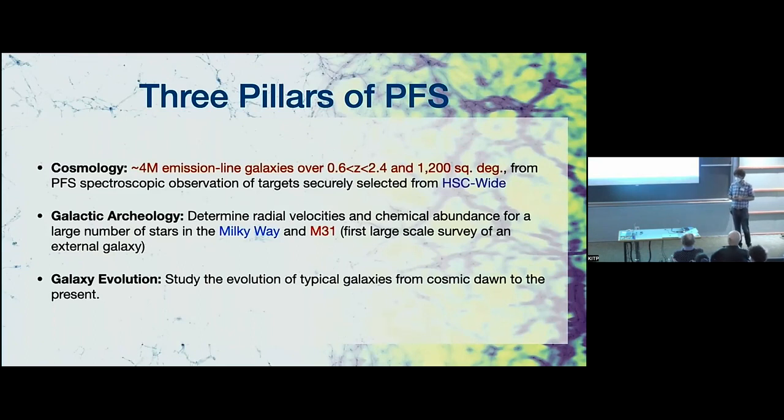Then complementary to the cosmology survey, there's the galactic archaeology component, which is a more local focus survey looking at the structure in the Milky Way as well as in the Andromeda galaxy. It's aiming to be one of the first surveys to actually do a survey of stars in Andromeda and reconstruct some of the three-dimensional structure there from that survey.